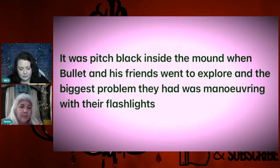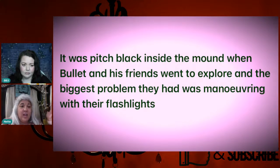It was pitch black inside the mound when Bullet and his friends went to explore, and the biggest problem they had was maneuvering with their flashlights. Now they did this at night, pitch black.